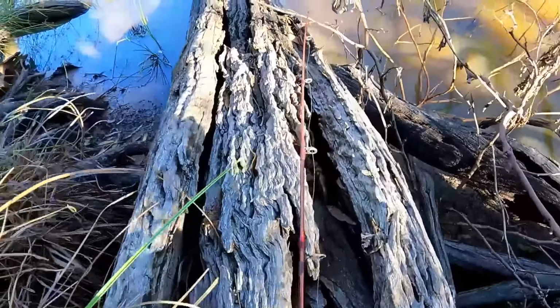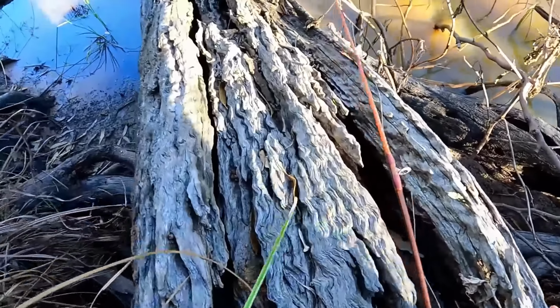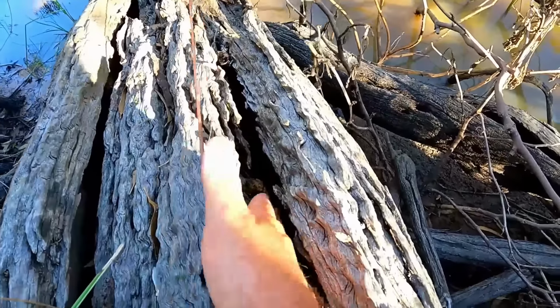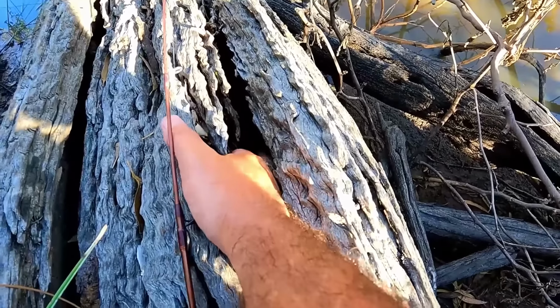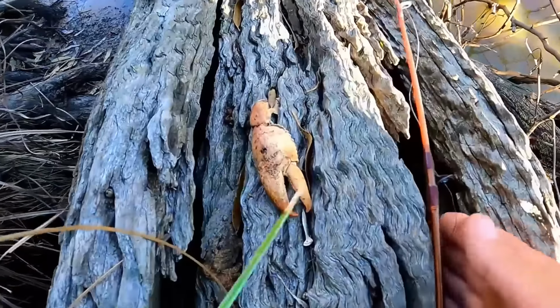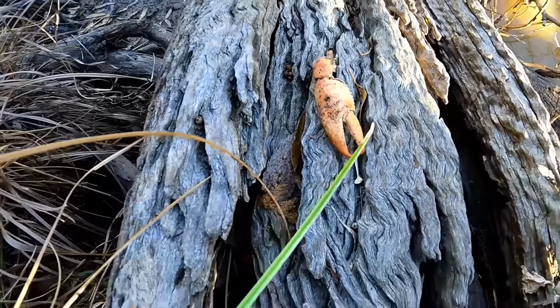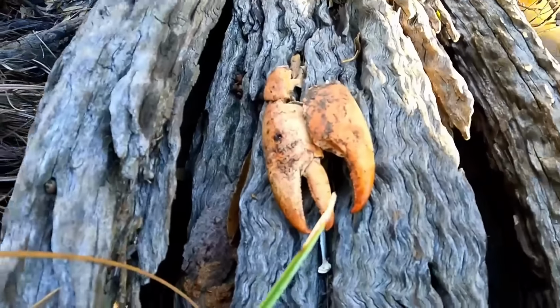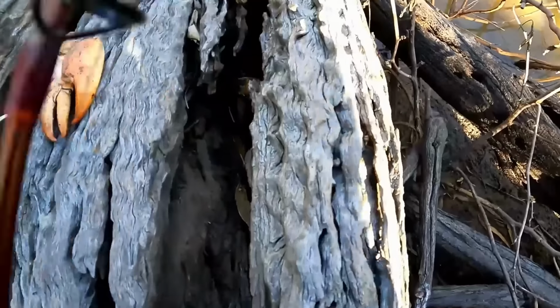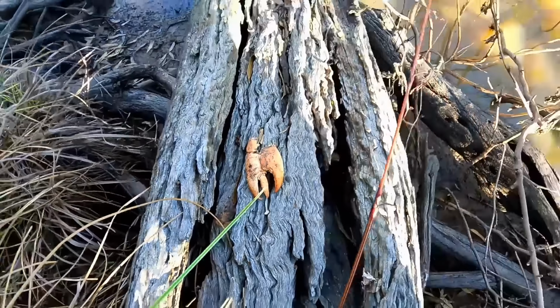What I spotted in this log, if I'm going to be able to get it out, I'm going to have to step down here. It's really dodgy. Bloody snakes everywhere. Don't really like sticking my hand in hollow logs either. Not the brightest move, but have a go at that. Couple of big nippers. Something beat me to them. I don't know whether the yabby would have crawled up in there and died, or something's got him up in there.